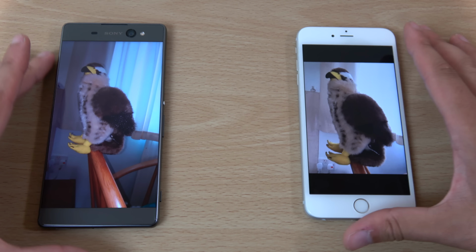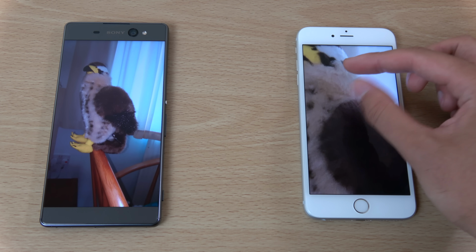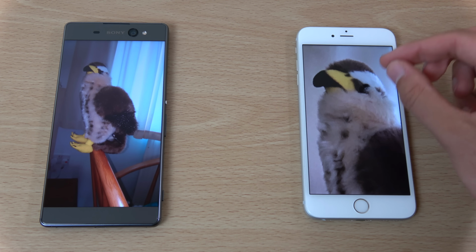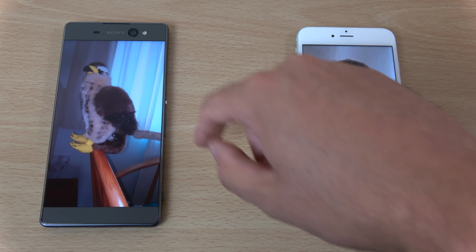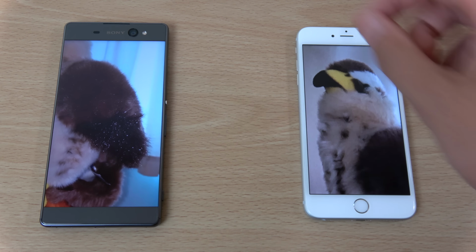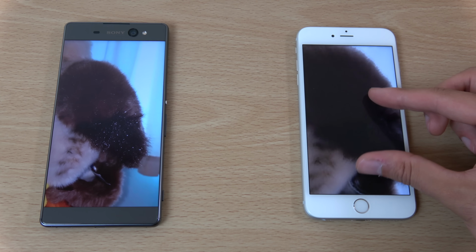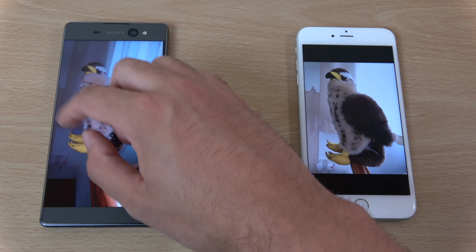So I think the benefit with the XA is that you do have a flash there. For example, this one selfie shot, you can see it's quite blurry because there's not much light there, but when you use the camera flash here, you're going to get much more detail, particularly with the fur. So that is quite nice to see.